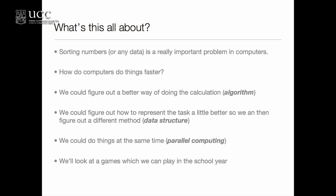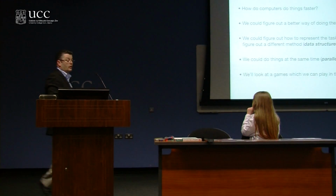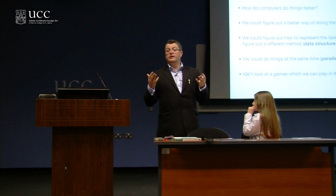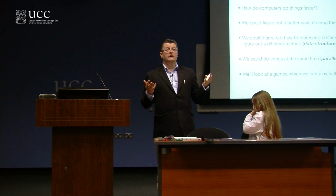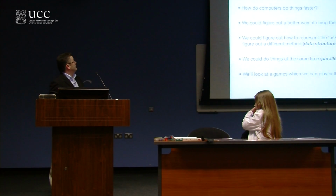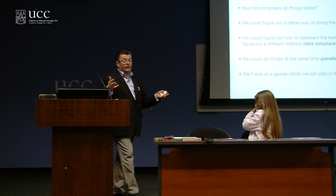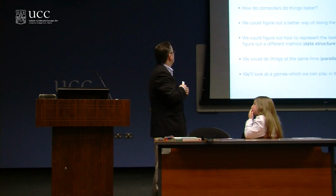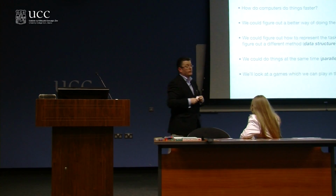As computer scientists, people who worry about how computers solve problems, that is a problem: how do you solve this sorting thing? There are lots of different ways of doing it. How are we going to do it faster? We can all think of a naive way of doing it: you compare everything and you switch one around with the other one and so on. So how could you figure out a better way of doing it?